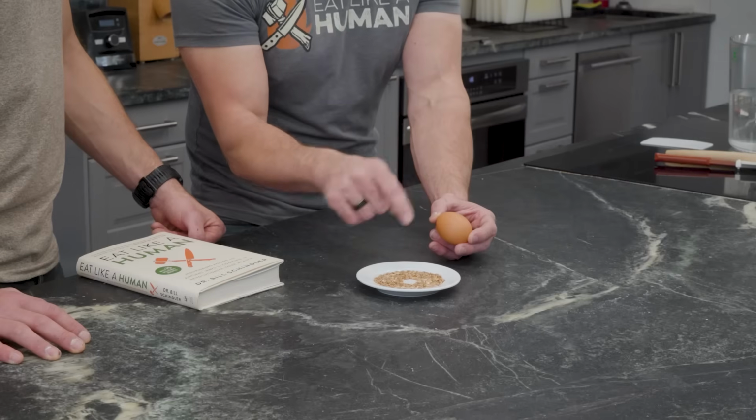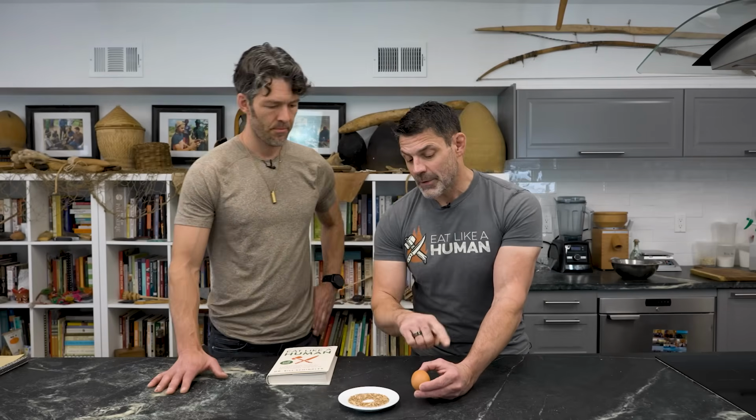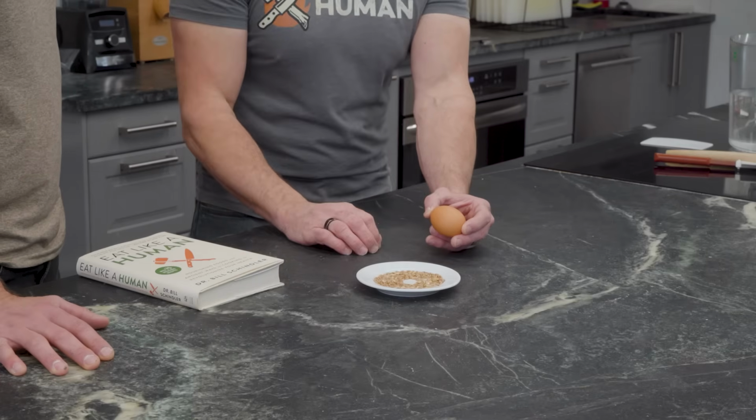The yolk here and the germ there are the new babies, right? And from a nutritional perspective, they pack the biggest punch. But from a protection level, this shell is here to protect it, and that bran is there to protect that grain. Now, that's kind of where the similarities run out. Let's talk about some differences.